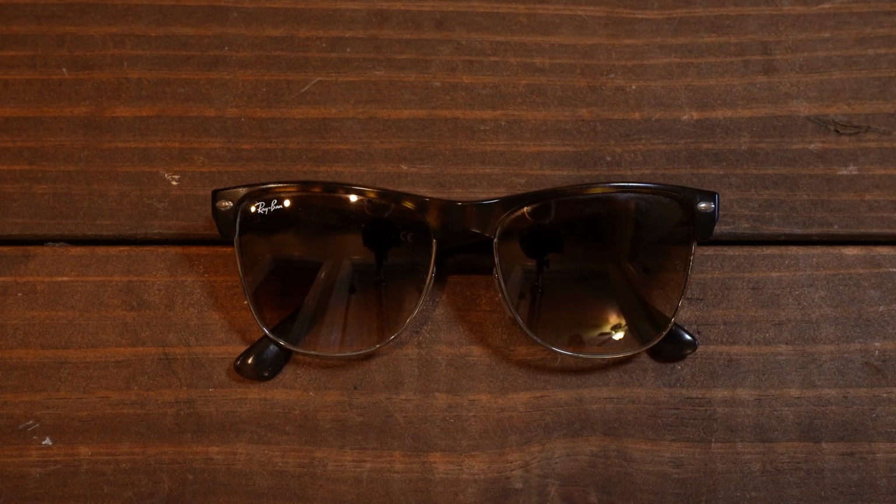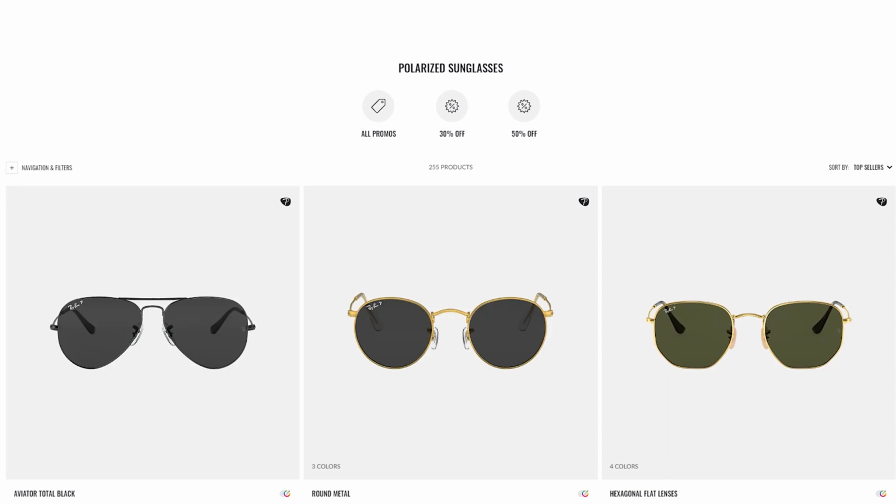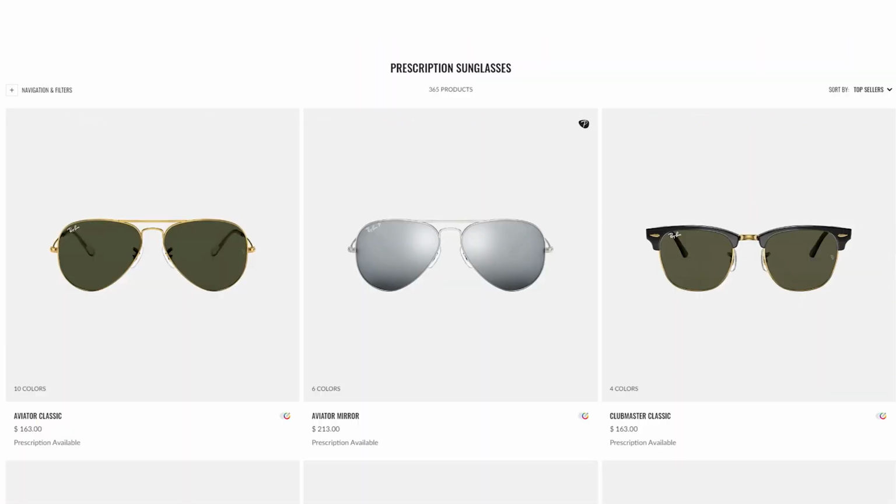My personal favorite and recommendation is a good pair of high quality Ray-Bans. They're on the higher price end. The quality is really great. I've had this pair of Clubmasters for 6 years. No scratches. They're still in great condition. With Ray-Bans, you can get polarized, you can get prescription.